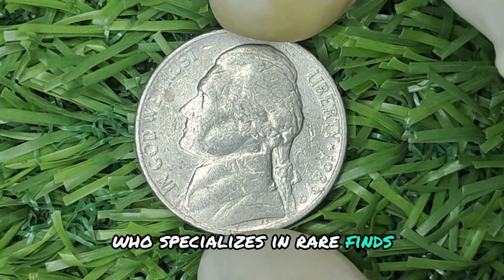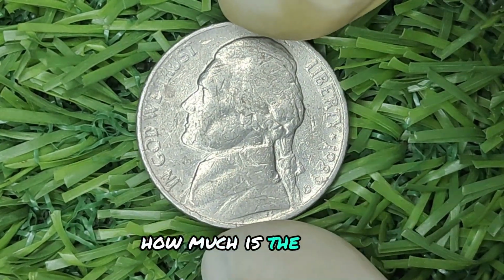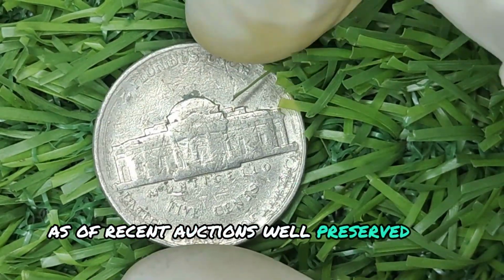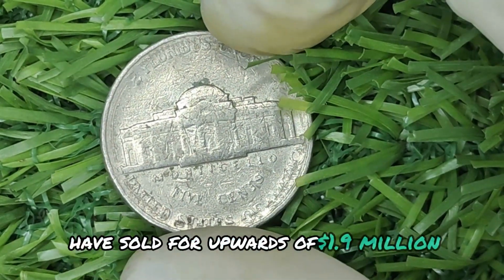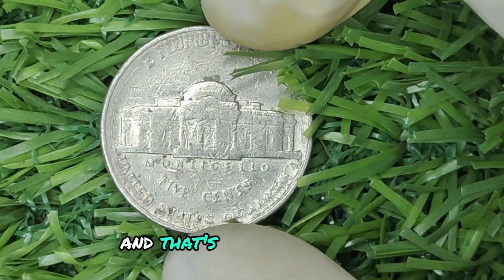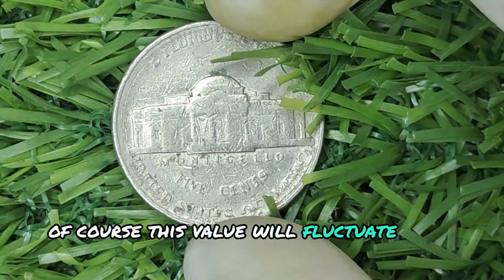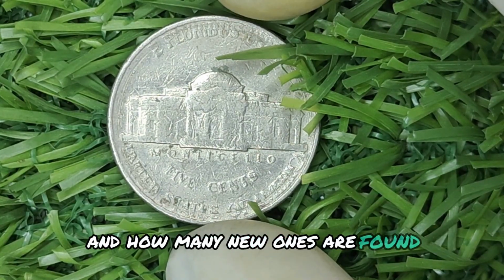Now, let's get back to the important question: how much is the 1989 Jefferson Nickel really worth today? As of recent auctions, well-preserved or error-free examples of this coin have sold for upwards of $1.9 million. And that's no exaggeration. Of course, this value will fluctuate based on demand, the condition of the coin, and how many new ones are found.